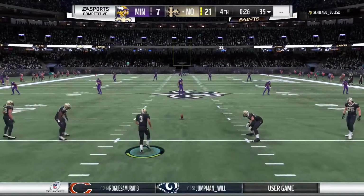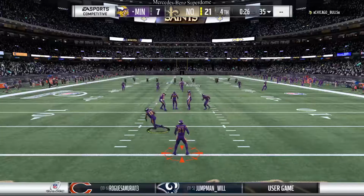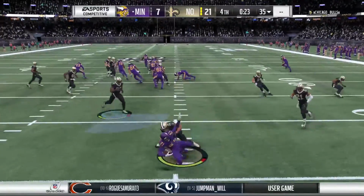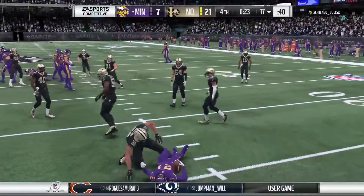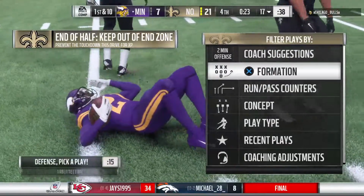Lutz now to kick this one away. This is fielded at the goal line, and he will be brought down here at about the 17-yard line. And now out comes Minnesota.